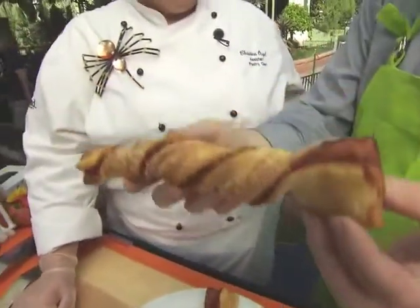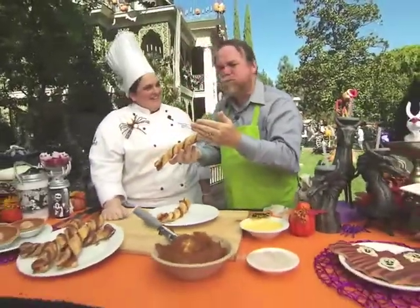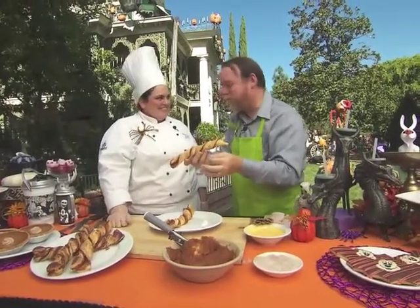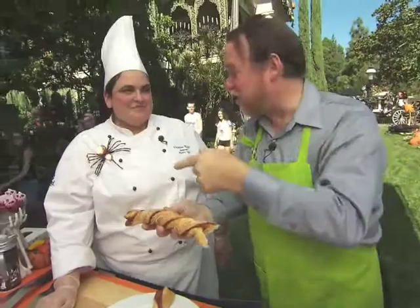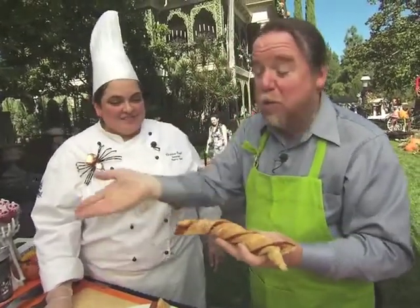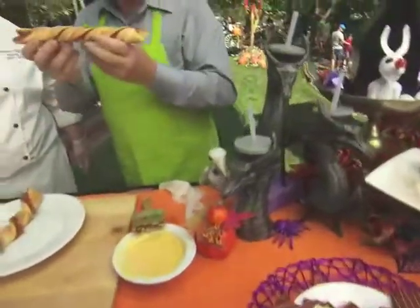And I can actually try this? Yes, please. This is like all the best parts of pumpkin pie. This is so good. Well, thank you so much for making sure that these are going to be over at Fantasy Fair and in Cars Land. Yes, you got two locations. And, of course, all the other wonderful food at Halloween time here at the Disneyland Resort. I hope you'll be able to come down and try them all.